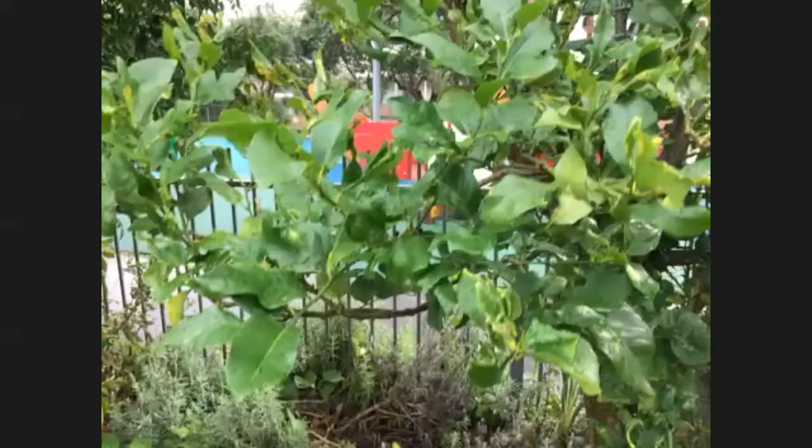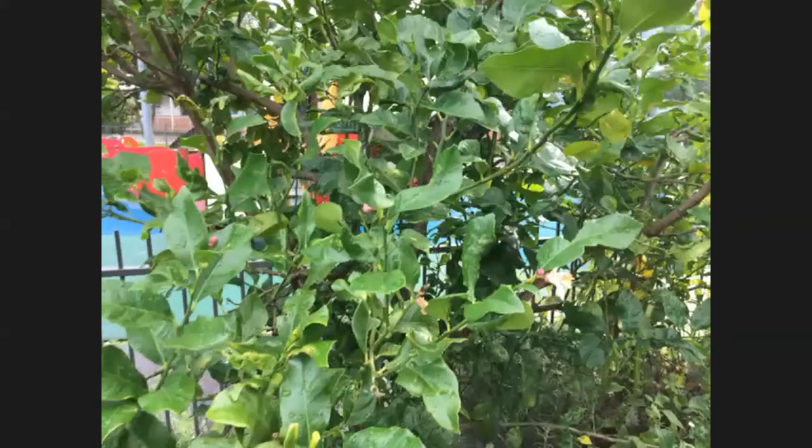I'm not too concerned about any of this stuff. This is just normal citrus behavior. We've got lots of fruit and the fruit looks fine. So my interpretation of this is it's fruiting, it's growing. Generally, the vigor is okay. I'm not worried about it. We could probably do with a bit of a prune, and maybe we could do a citrus pruning workshop at some stage just to open up the middle.